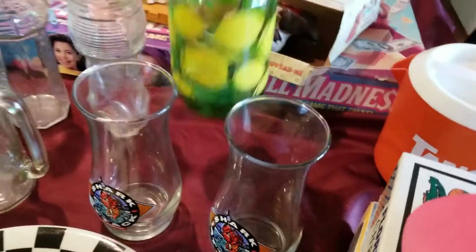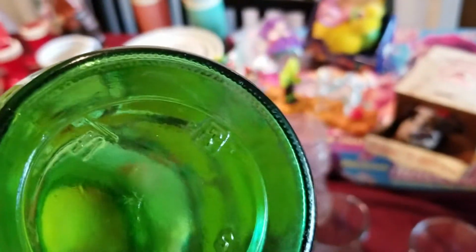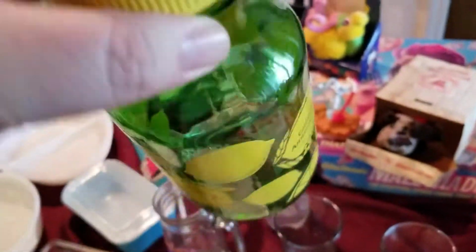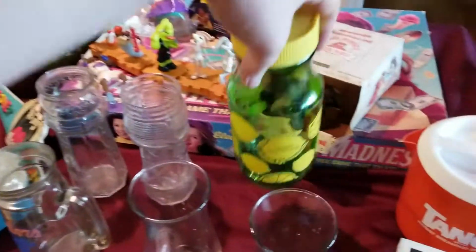This golden anniversary juice jar, so you can see right there. And then there's the markings on the bottom. It's Anchor Hocking. It's pretty cool. It still has the lid, everything. There's no scratching or anything on any of the print.